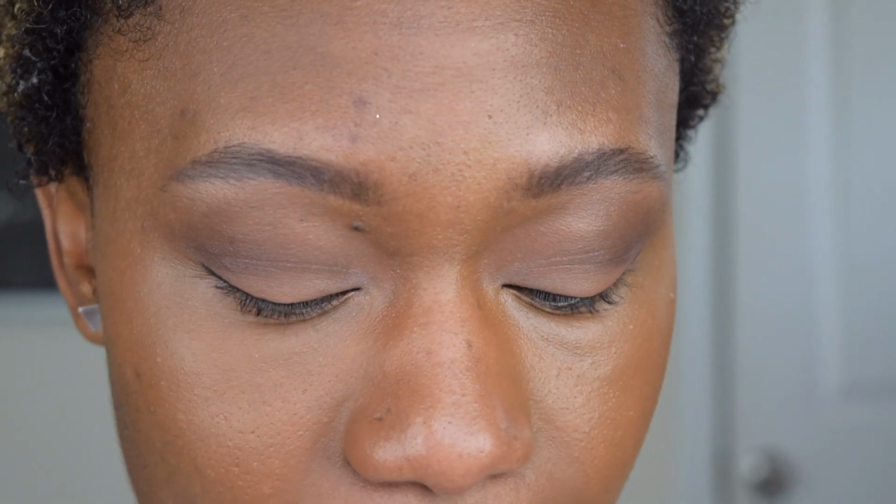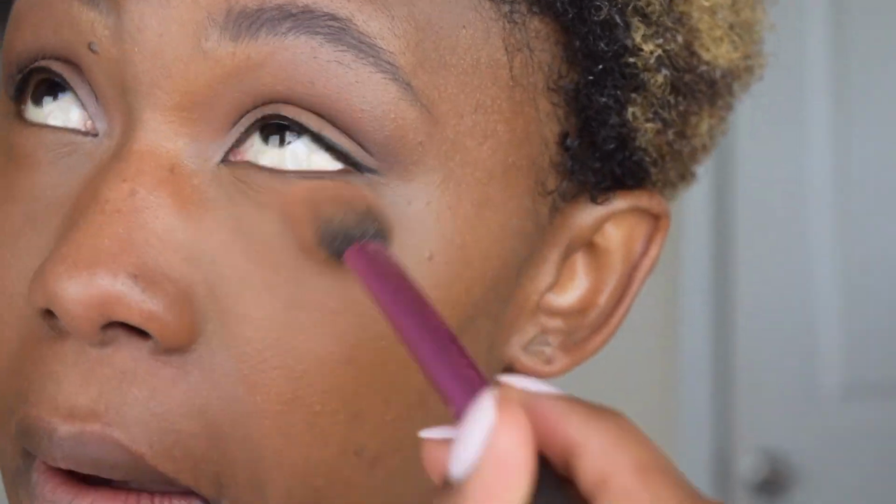I like it. Very natural. Very natural. I think I probably have found my summertime concealer. I had high hopes for this one.